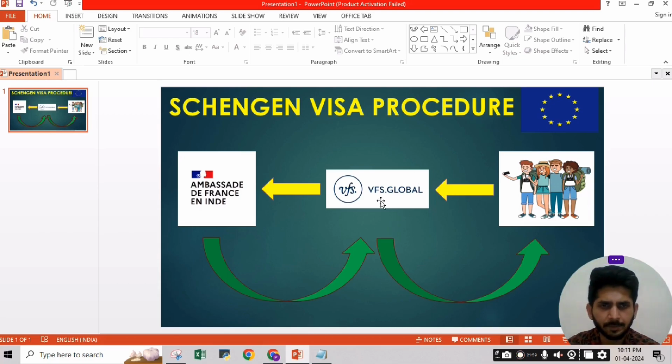If all the documents are prepared, then you can visit VFS Global as per your appointment time, at the VFS Global center in your city. You have to carry all the documents, originals plus two sets of Xerox copies, photographs, and also your appointment letter, the booking confirmation letter. Once you reach the VFS Global office, the security personnel will ask you to show your appointment letter. Once you show it, they will allow you to enter the VFS Global building. Remember, if your appointment time is 9 a.m., they will only allow you 10 minutes prior, not more than that.